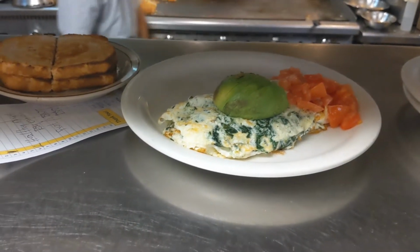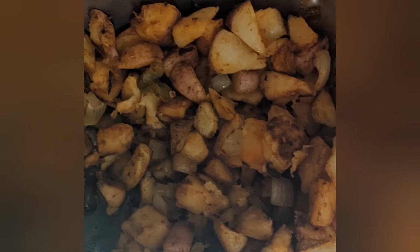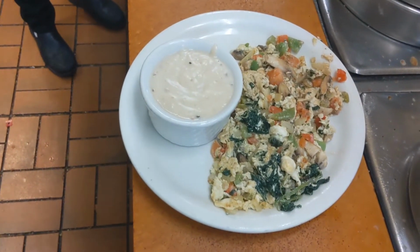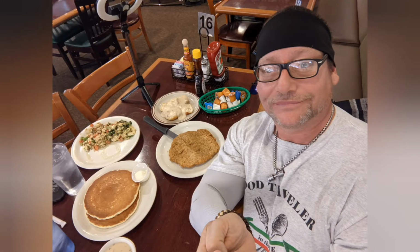And egg whites. Club sandwich with fries. Big old fat pancakes. And if you want your home potatoes, they got those too. Check out the chicken fried steak. All the preparations of the food going out. Everything looks good. Totally amazing. Here's me being a dork.